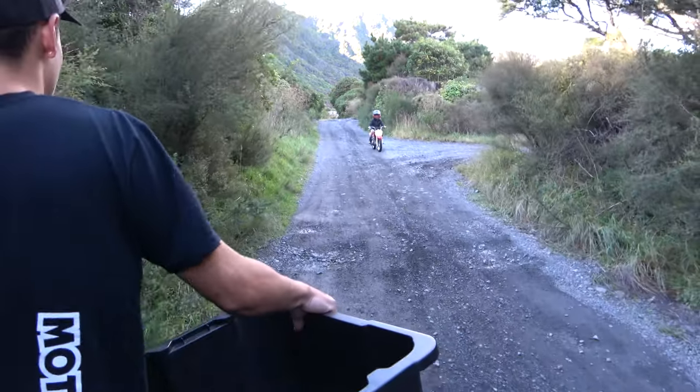Just gone back to camp. Quite a nice ride actually. Time to go get some firewood, stock up for later.